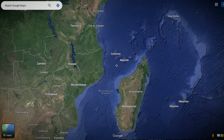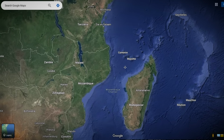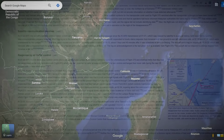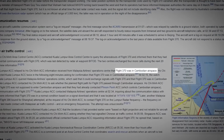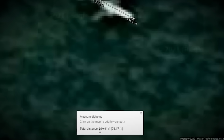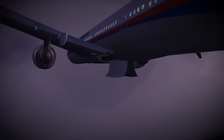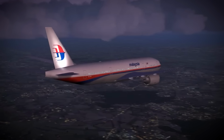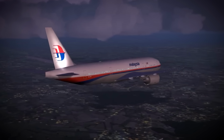But there's also evidence that suggests this could be the crash site of Flight 370. For example, at the time the plane lost contact with the operations center, it was reportedly in Cambodian airspace. Also, the missing Malaysia Airlines plane was a Boeing 777, which measures about 242 feet, and using the measuring tool on Google Maps, the length of the plane in the satellite image is almost a perfect match. Some Cambodian residents also revealed during interviews that they had seen a plane with a kite-like emblem flying overhead in that same area around the date of the crash.